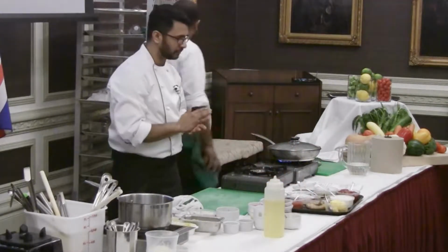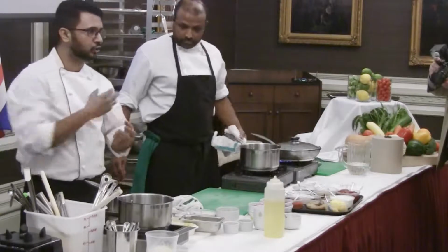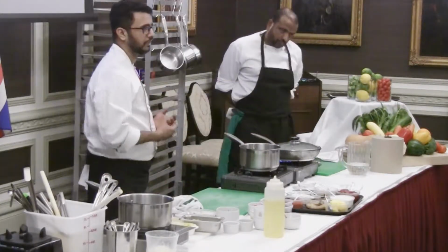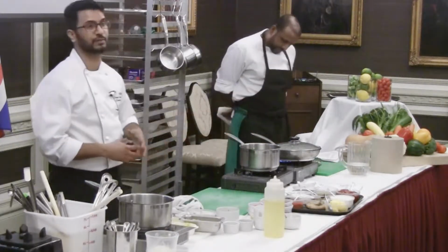To start with the lamb Rogan Josh, ideally the lamb from the shoulder part or the leg part is always good. If you use the belly part, it already has so much fat of its own. On top of that, you're going to add all that ghee. It's going to be too greasy.